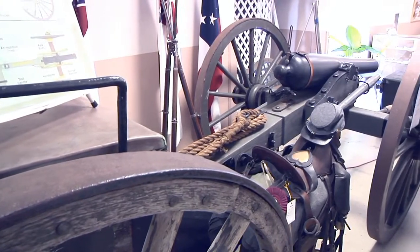And they never surrendered either. Where a lot of the other units had to surrender their flags, the Richmond Howitzers didn't. They managed to tear up their flag, and each member got a piece of it to take with them. So they're one of the few units that did not surrender. It had a long, prestigious history.